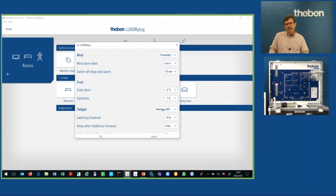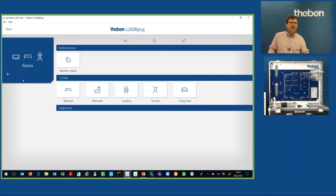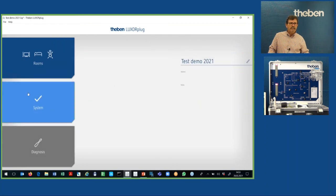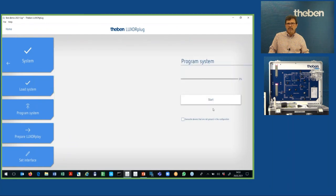Here you can do the things accordingly, so the settings of the position of the blinds, at what, let's say, threshold it shall start, south, west, and probably east side or north side, however, it's up to you. Here you can adjust the things individually. So I go back now and go to the system and decide now, yes, I want to download the system.